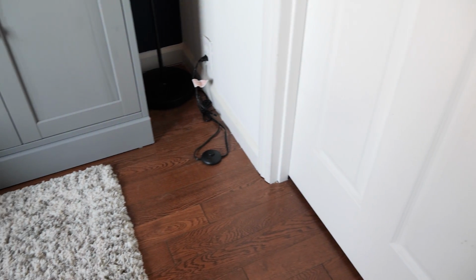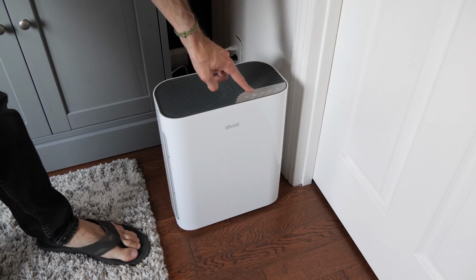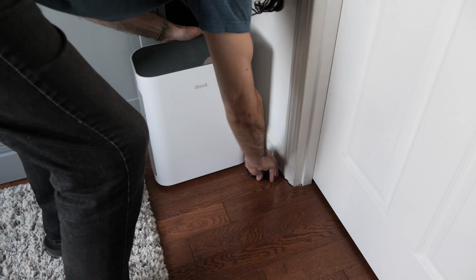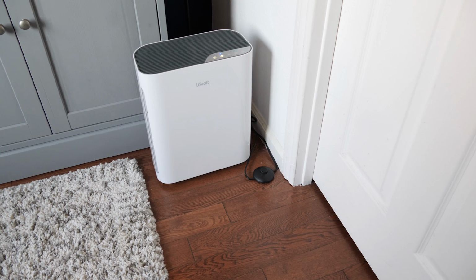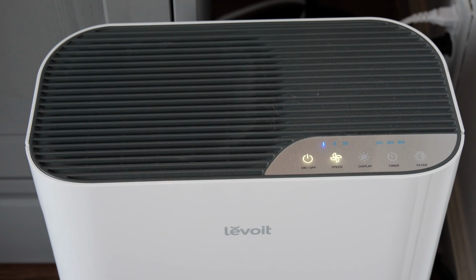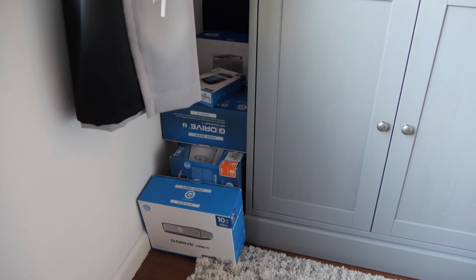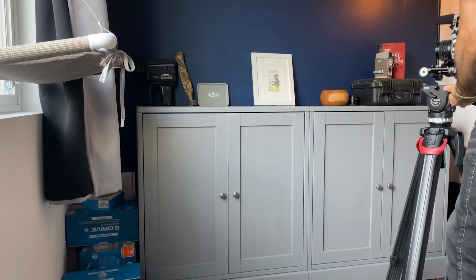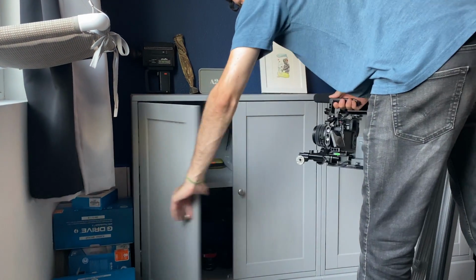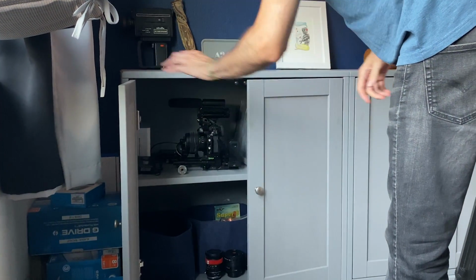And in order to not have so much dust and cat hair floating around in the future, I got this air purifier in here, which does a really good job of capturing all that stuff. If I put it at high speed, it's pretty loud. If I put it at 1, it's whisper quiet, but I usually just leave it at 2 most of the time. This mountain of boxes is gonna be gone as soon as I finish editing this feature, which is happening pretty soon actually. And look, I finally have enough room to put my camera rig away.